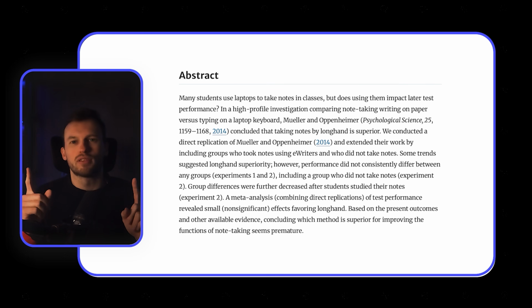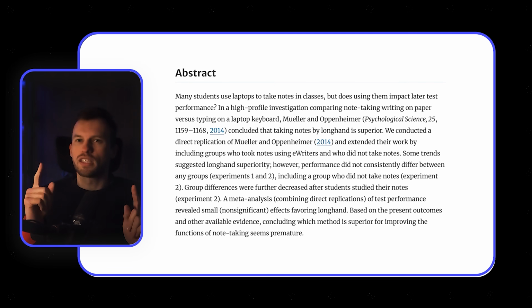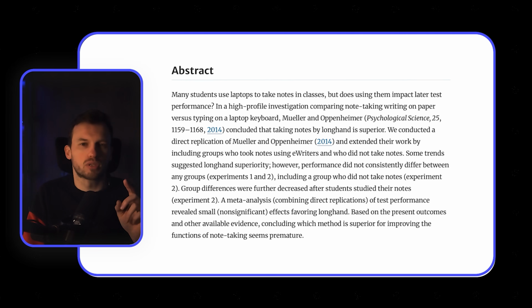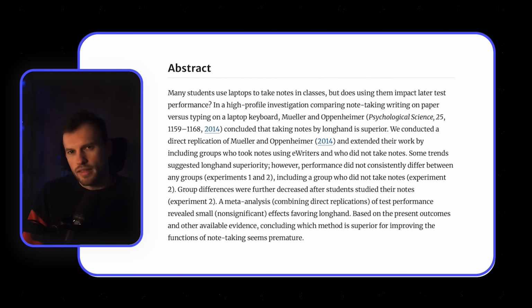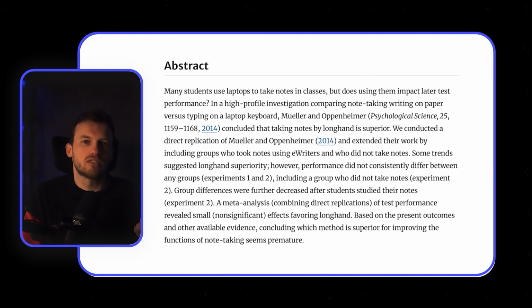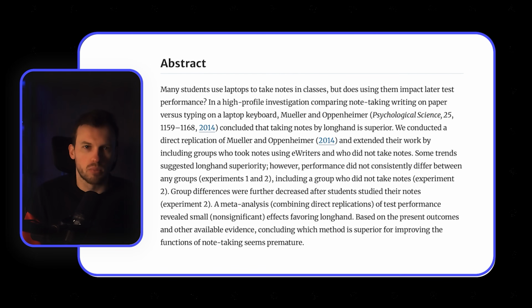However, and this is important, a 2019 replication study by Moorhead, Dunlosky, and Rawson found that the difference between handwriting and typing was smaller and less consistent than the original study suggested. The advantage of handwriting was real, but modest, and when students had a chance to review their notes before a test, the differences were relatively small.